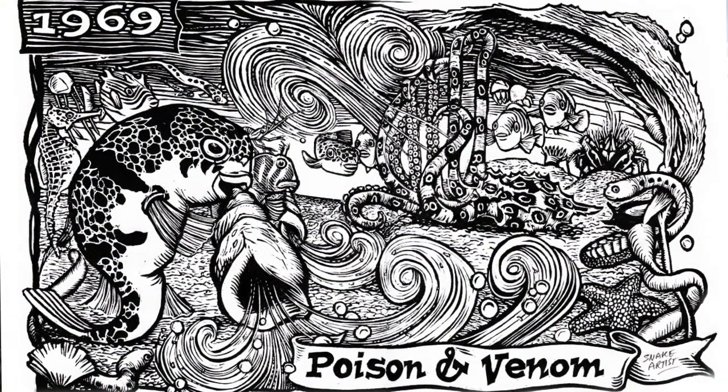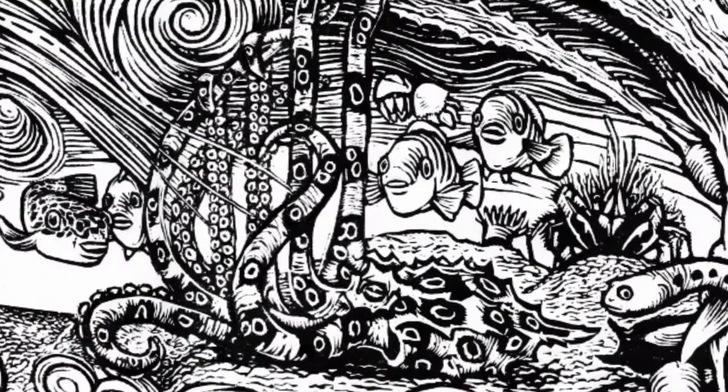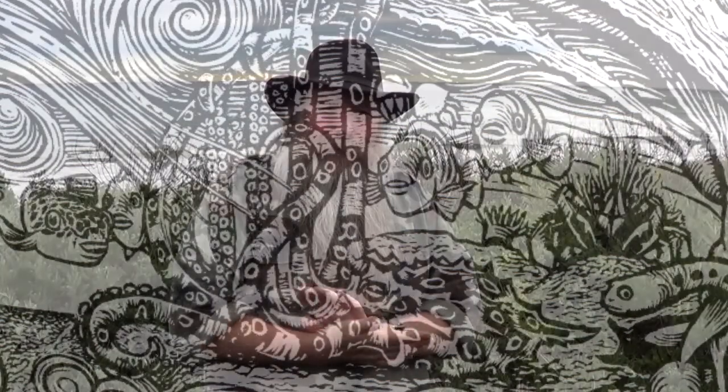So here's the print. It's called Venom and Poison because of the poisonous fish, the toadfish, gorgeous little fish, and of course of the venom of the blue ring octopus. I sort of imagine this being like the rock pool band where they're getting together and playing.